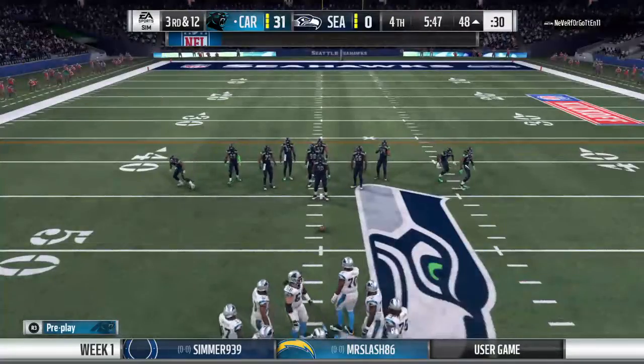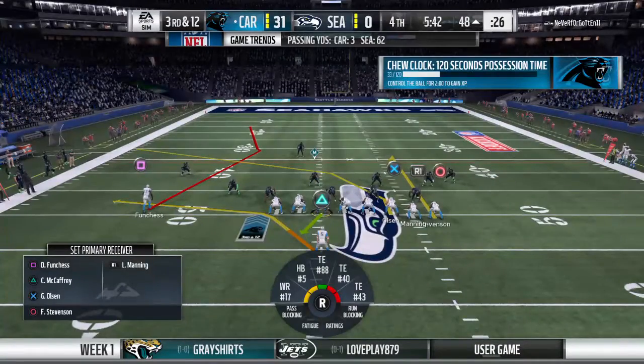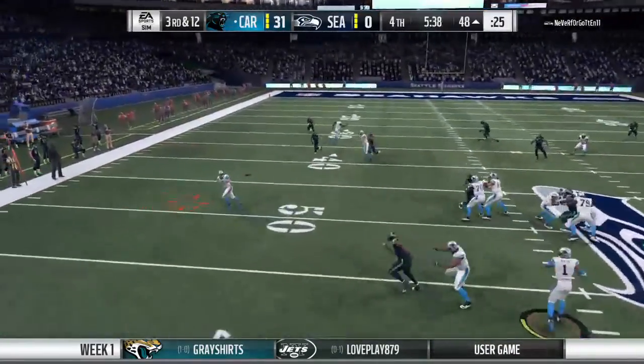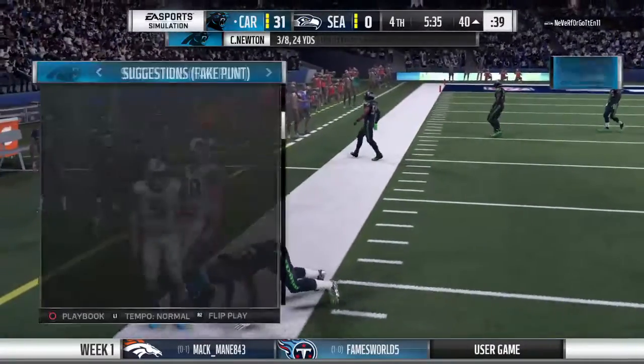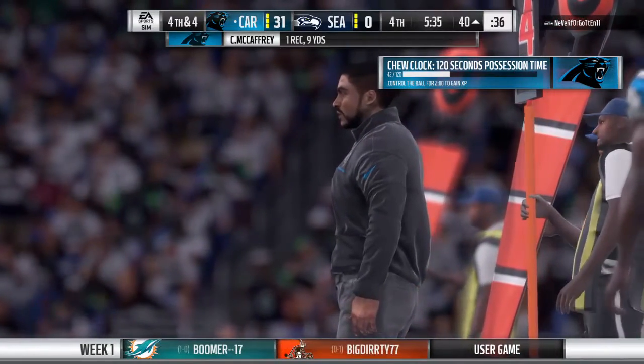The Panthers on 3rd down, lacking much success, just 2 for 7 to this point. This is 3rd down and 12. This is Newton off the play fake to McCaffrey. Throw left side, McCaffrey's got it, and he'll go out of bounds right around the 40. It's a 9-yard pickup on the play, and that'll bring up 4th down.